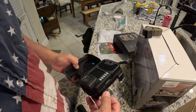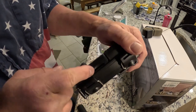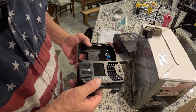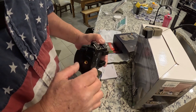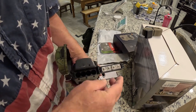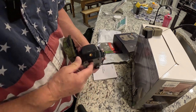Looking at the game camera. We will need an SD card, and I have found that it's better to use a full-size SD card rather than using a micro SD and adapter. It'll hold up to 8 batteries, but it will work on 4.